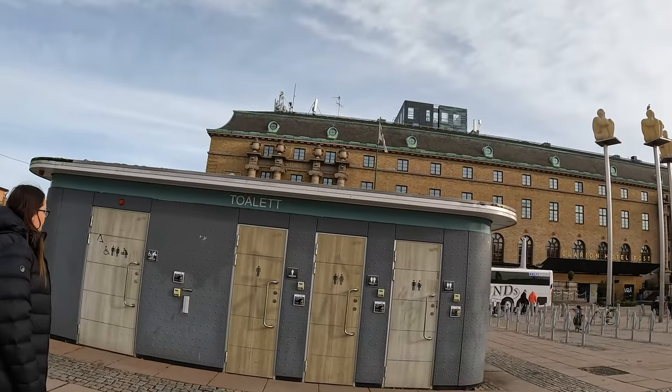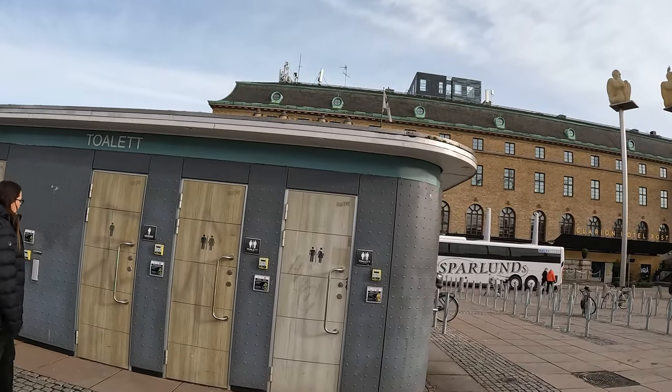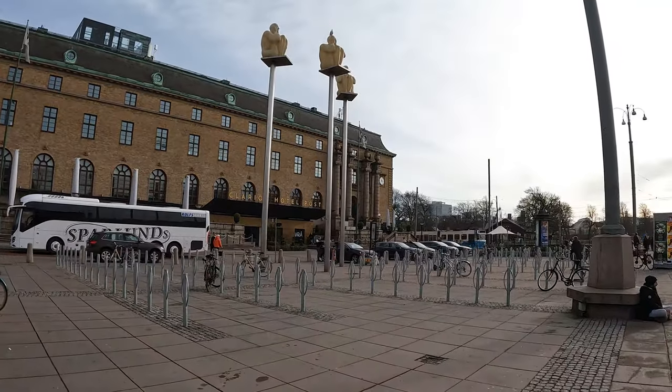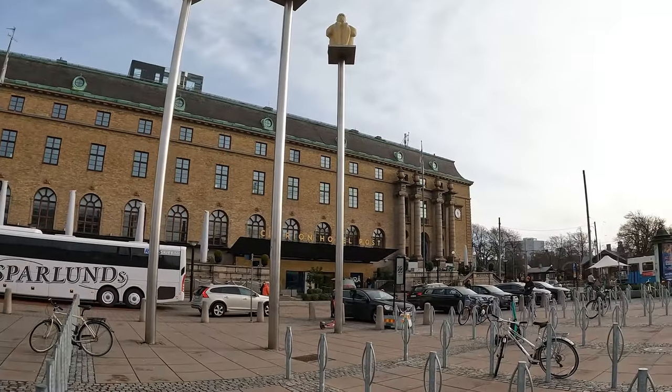Some public toilets here with card payments, very modern. I'll point the camera away. 5 Swedish krone for that, 50 pence. So it's about standard for Europe, I'd say.